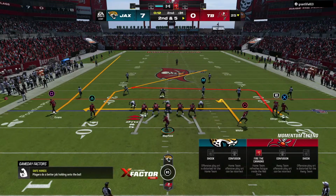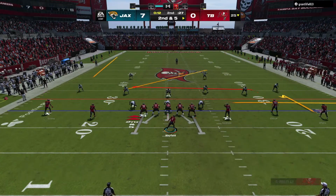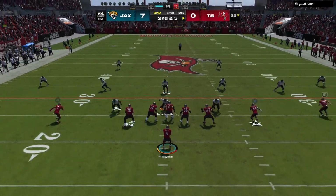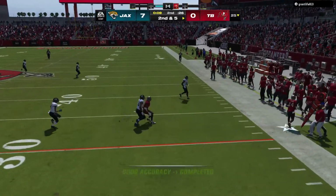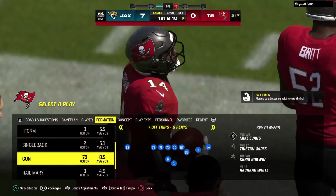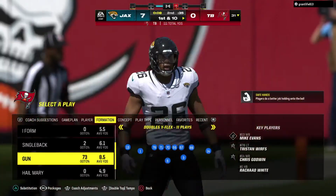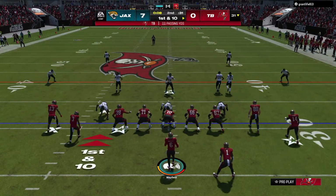Baker changing the play at the line. From the gun, Mayfield. Looking for Godwin, and he's got him, complete. And he'll be out of bounds across the 30-yard line. 6 yards the pickup, and that's a 1st down.